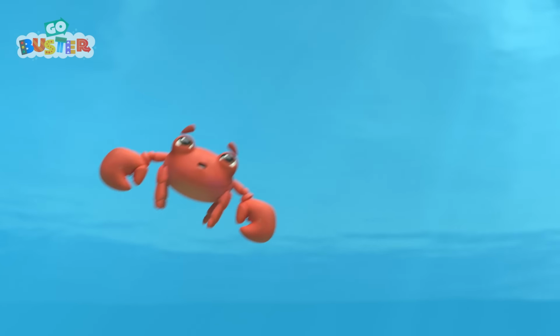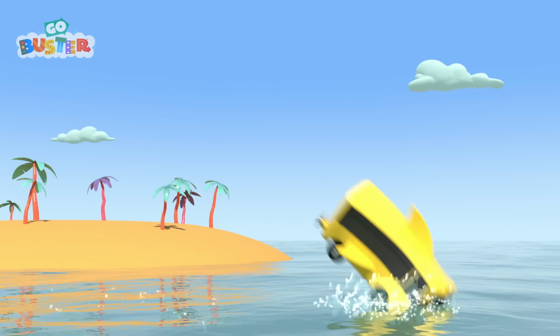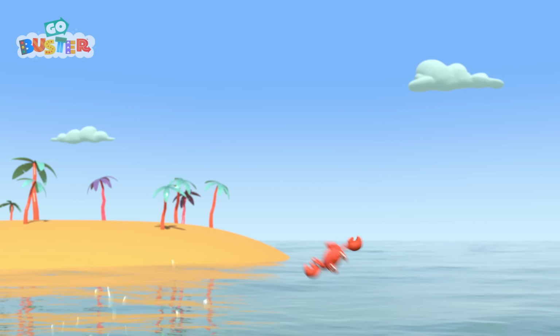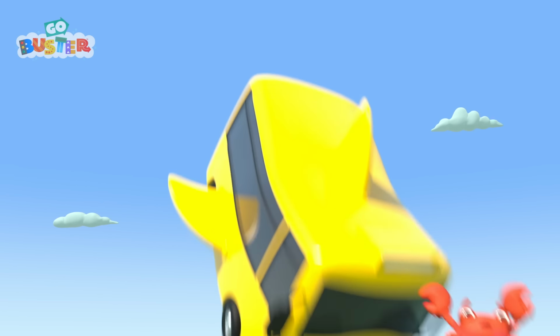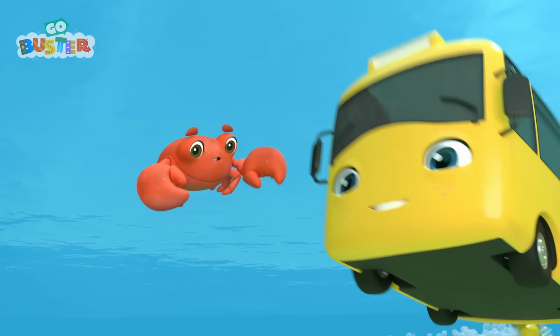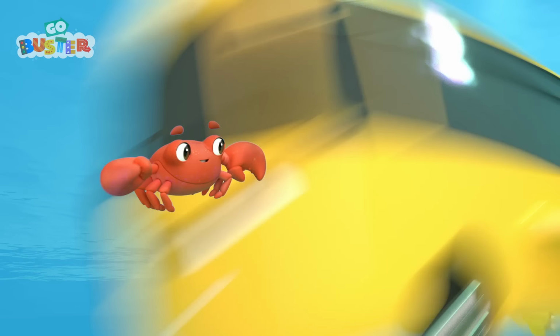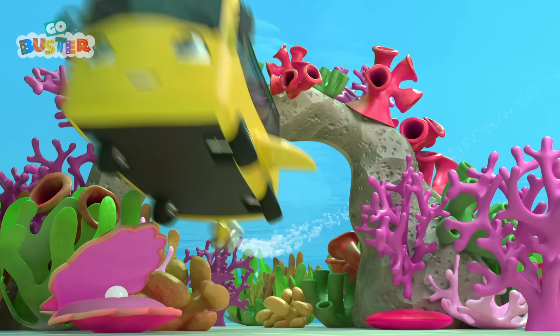Aw, but the poor little crab can't keep up. Look at Buster and Sham jump gracefully out of the water. But the little crab is having a tough time. Up Buster jumps. Whoa! Watch out, little crab! Aw, Buster wants to play together. Now all three of them can swim together.